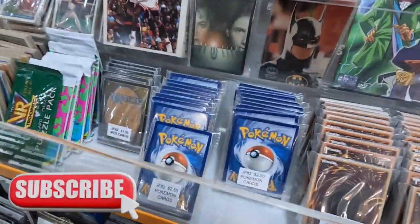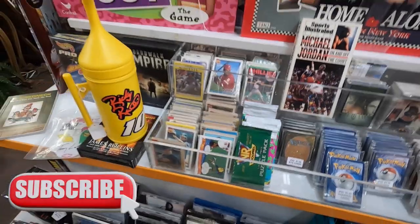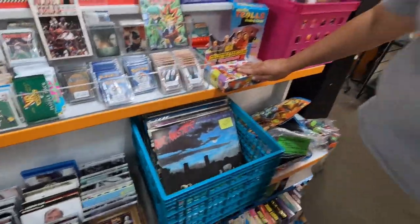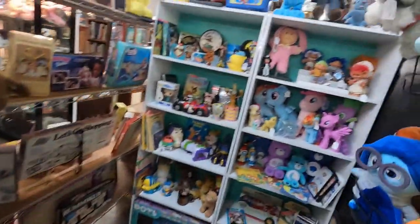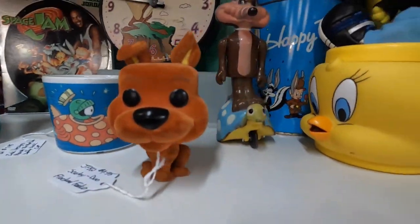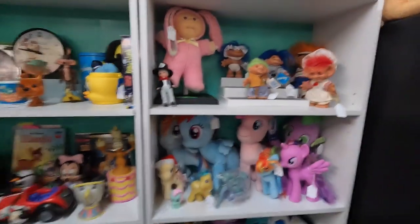Added some Pokemon cards. We need to get some more Magic the Gathering put together and get price tags on the rest of the Pokemon cards that I made. What else changed? Not much. Check out this little Scooby-Doo Funko Pop that Xena just added in here. So cute. But anyway, guys, that's it.